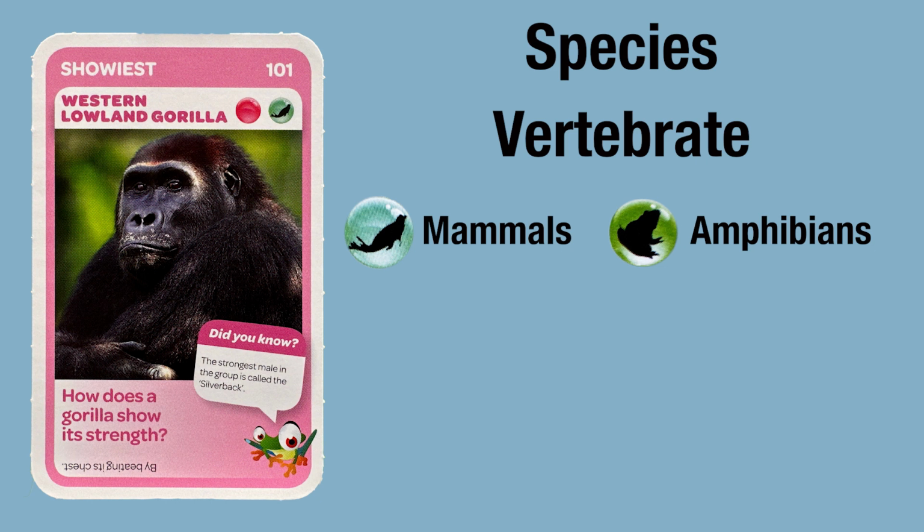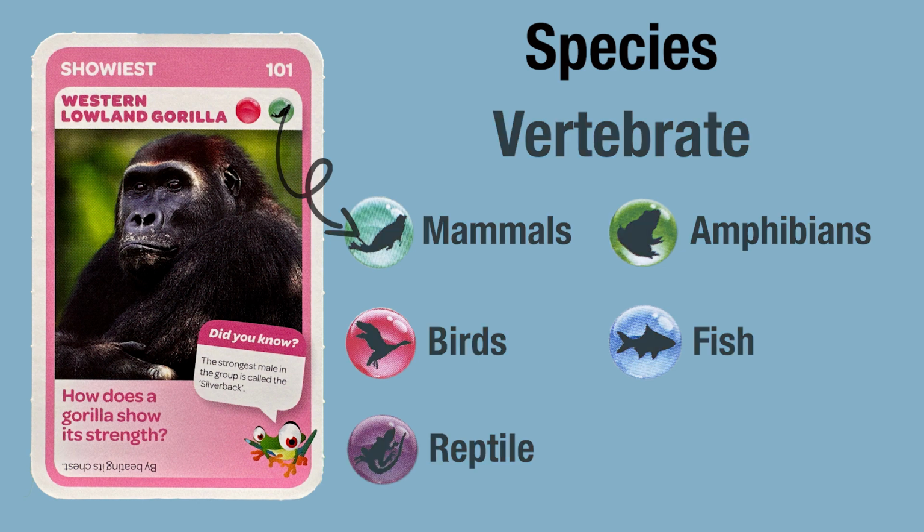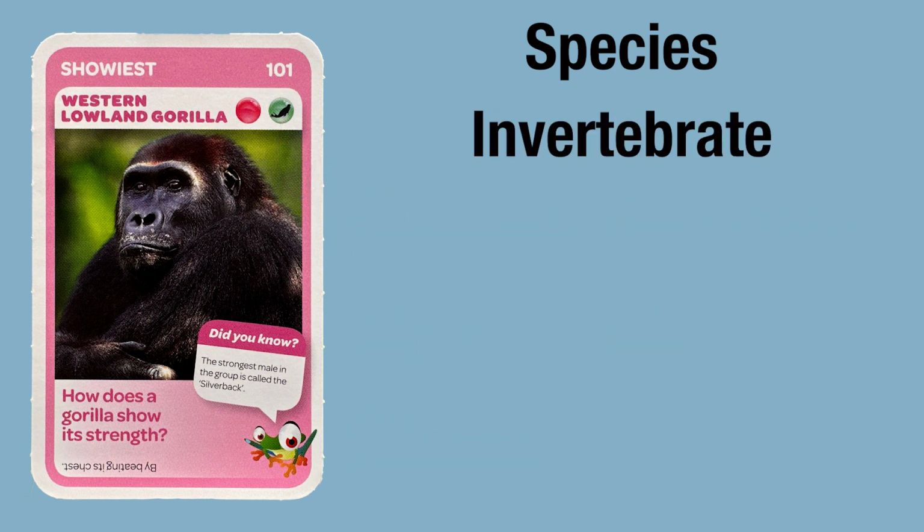during their lives. They could be birds, egg-laying animals all covered in feathers. They might be a fish, animals with scales and gills which lay eggs. Or they might be a reptile, animals with dry scales and cold blood. Our Western Lowland Gorilla has a backbone, fur, and the mothers feed their babies milk, so that makes it a mammal.